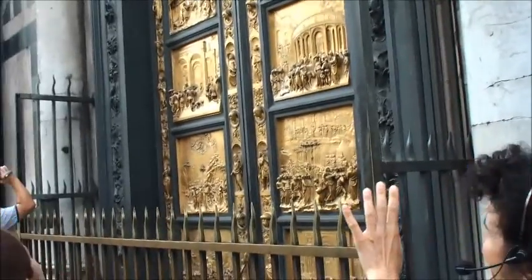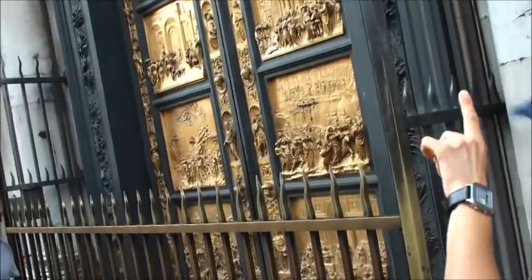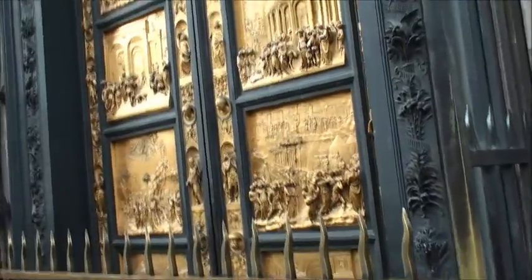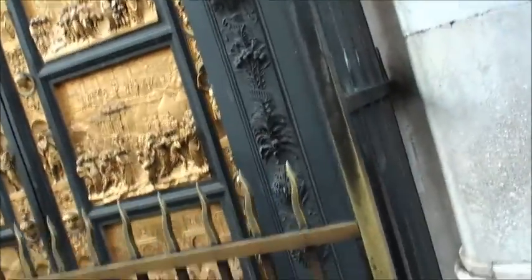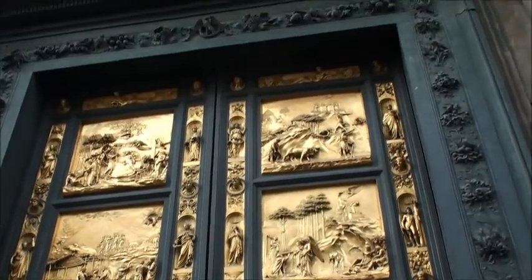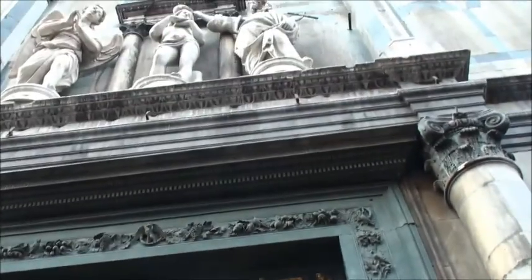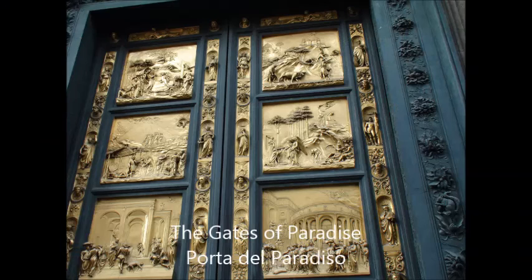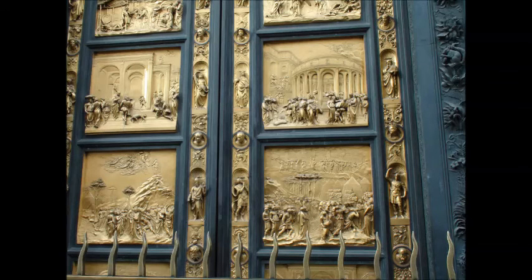If you have a really close look at the photographs that follow this, you'll see there's a lot of detail in these five rectangular reliefs from the Old Testament. I should say there were five reliefs on each door, and the sculptor was Lorenzo Ghiberti.